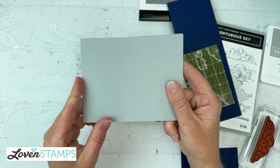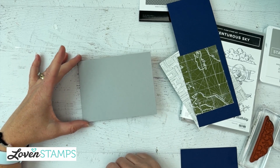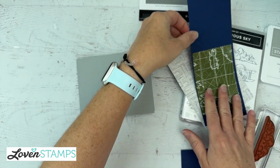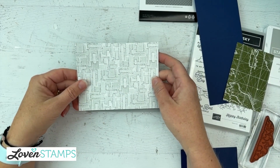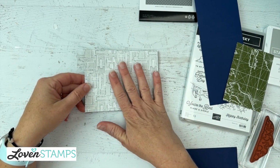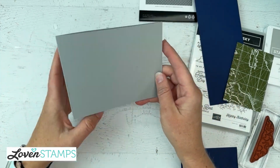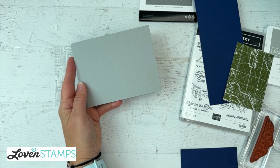We are going to go ahead and fold this. Make sure you score always when you're working with cardstock in this orientation because you want to make sure that you get a nice crisp fold. Now, the front of our card is going to have a diagonal on it. So what we're going to do is we are going to go ahead and cut this. But before I do, I want to decorate the back side of our card. We're actually going to cut this panel off. Let me grab my trimmer. We'll do this part now.